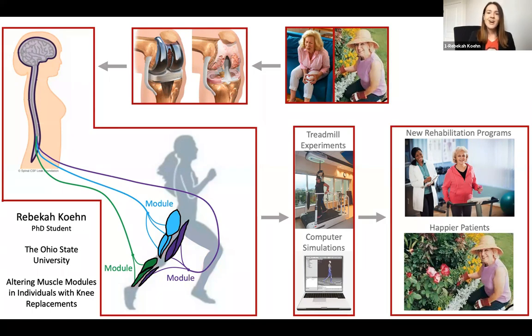My work focuses on using this neuroscience combined with engineering techniques to learn more about why people like Molly aren't able to move like they want to. First, I wanted to know what Molly's module groups looked like and if it was possible for them to change. So I studied modules and walking ability in patients before and after knee replacement surgery. And I learned that patients who improved in walking ability throughout recovery also had changes in which module groups they used at certain times. This means that they naturally reorganize their nervous systems throughout recovery.